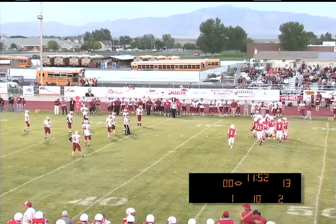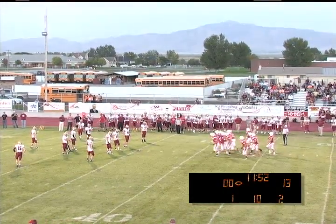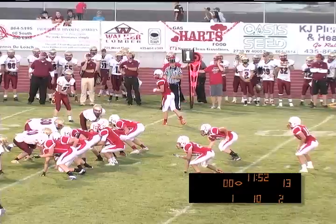Yeah, it kind of looks like the woes Juab had last week, where they started that first quarter and then just kind of went to sleep. See if the Rabbits can go to work right here. First turnover of the game for Juab, and now Delta with an opportunity to get right back into this thing, trailing 13-0 early here in the second quarter.